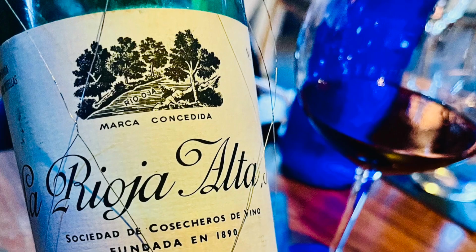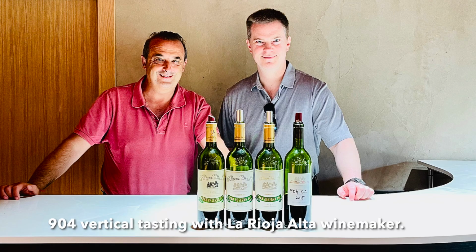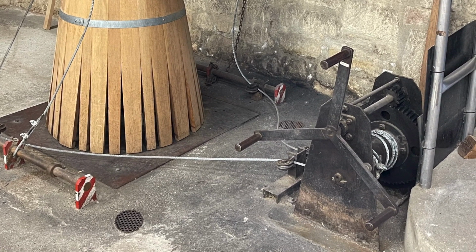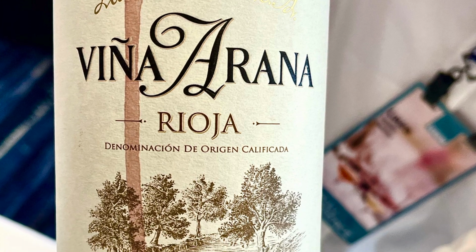Iconic Spanish wine producer La Rioja Alta traces its roots way back to 1890. La Rioja Alta's wines are the result of traditional winemaking methods combined with modern state-of-the-art winemaking technology. La Rioja Alta specializes in red wines based primarily on Tempranillo, and it sources the fruit for these wines from some of the top sources in Rioja. La Rioja Alta controls every aspect of wine production. La Rioja Alta even crafts its own oak barrels to mature the wines, racks the wines by candlelight, and ages the wines for an extended period of time prior to release. So the next cellar defender is the Viña Arana Gran Reserva.